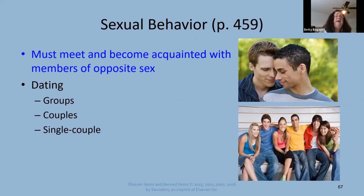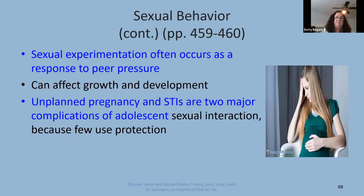Sexual behavior is where you become acquainted with the opposite sex or same sex, depending, whatever you want. That's the adolescent's choice today. It's not looked down on like it was 20 years ago, because it's a normal thing for this child, and we try to accept that as parents. Dating, they go in groups, they go as couples, or sometimes they go alone. These things are all normal. Of course, there's going to be experimentation, and we know that pregnancy can occur.